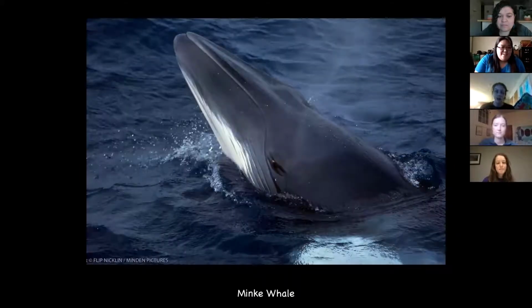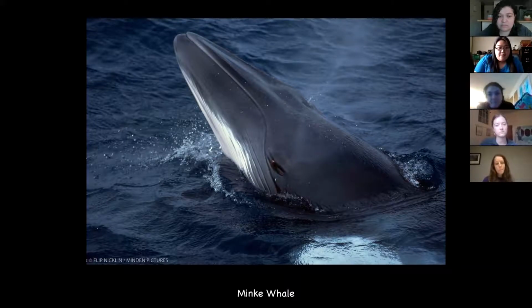And the minke whale. So the minke whale is the smallest baleen whale in North American waters. They have a relatively small, dark, and sleek body that can be around 35 feet and weigh up to 20,000 pounds. I know that seems a lot, but they are the smallest baleen whale.